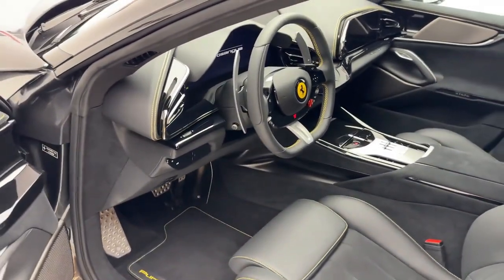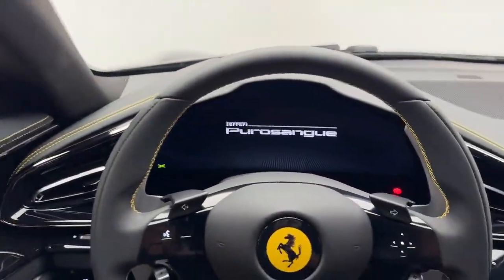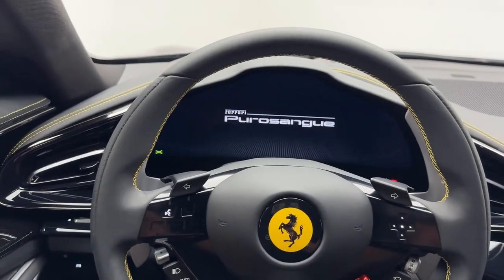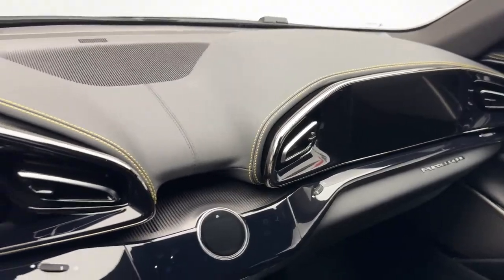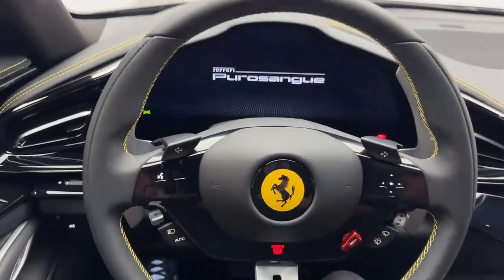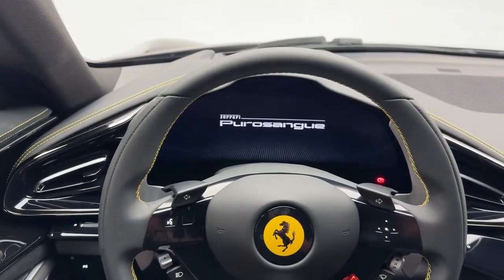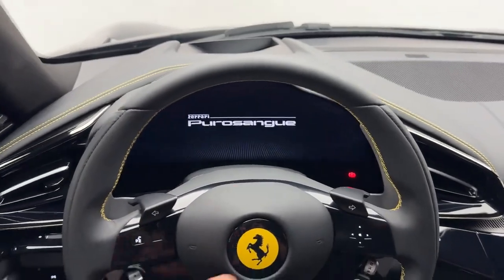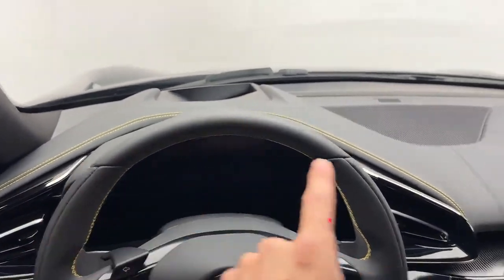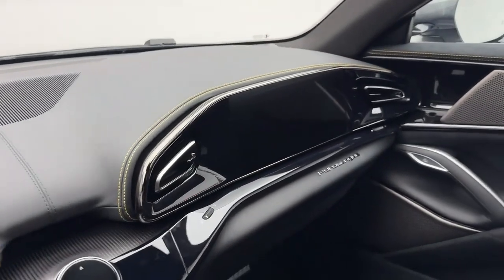Let me just jump inside and give you a closer look. If you want to close this door, all you got to do is pull it towards you and just close it. So there's no funny gimmick on that one, or maybe I just don't know about it. In the interior we have a very cool finish, because something that I really appreciate on the Purosangue interior is that we have a symmetrical interior, because apart from the steering wheel, the display setup here is just doubled on the passenger side as well.